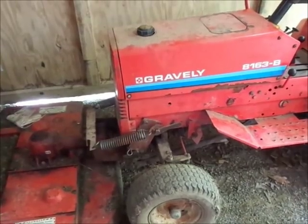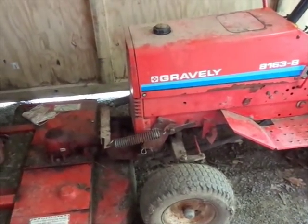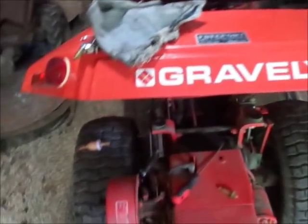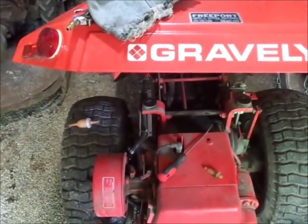Before, you had to run it about an hour before it would do it. Now it'll do it about a half hour, or 5 minutes after it started. So probably crap in the tank or something. So anyhow, let me blow through this, and I'll bring you guys back and see if we got any fuel flow. Only got a couple drips right now. I'll show you guys what we got.